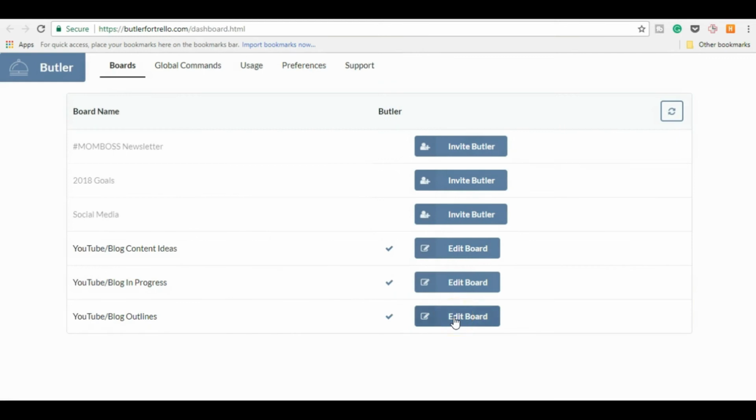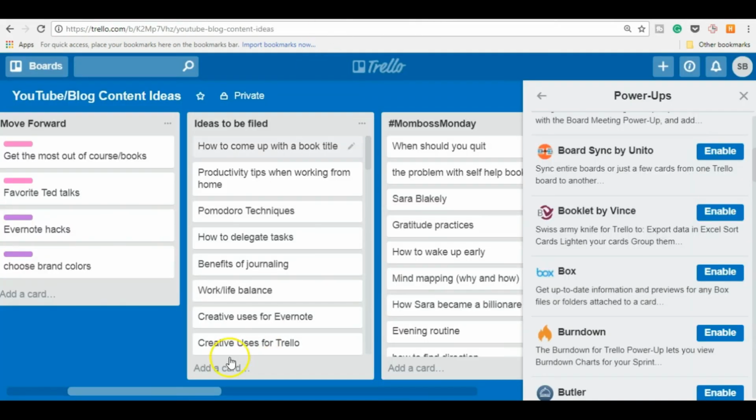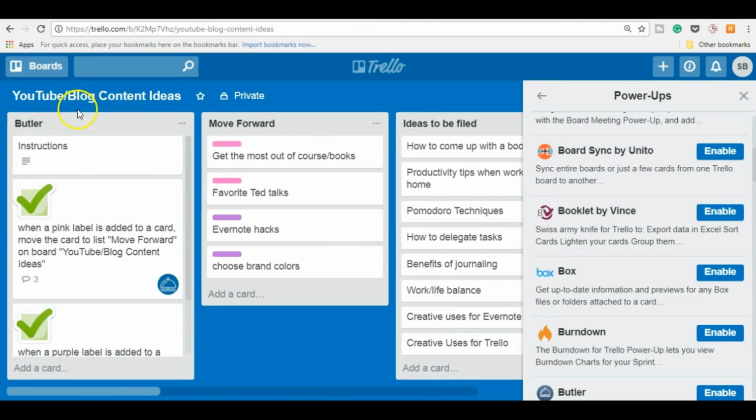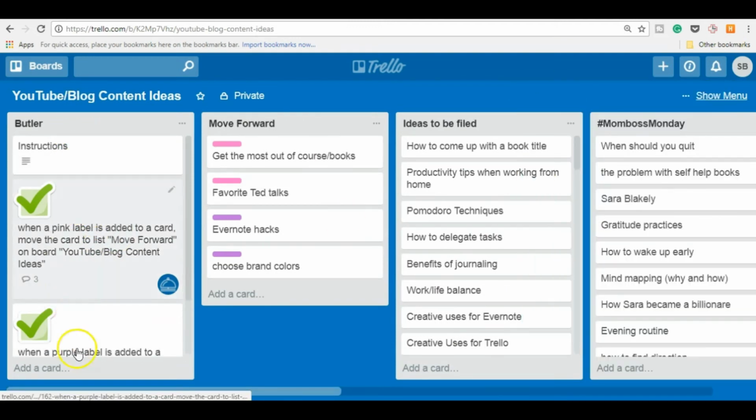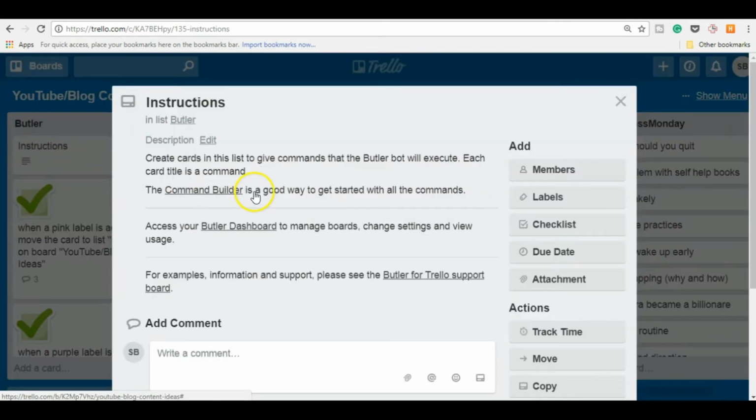And once you do that, it will add a list to your board. So I'm going to go back to my Trello board and show you. As you see here, it adds an actual Butler list to your board, and this will live on your Trello board. Obviously, you can move it to wherever you'd like, but once you have this list on your board, click this instructions card, and here you will find useful links that you're going to need time and time again.